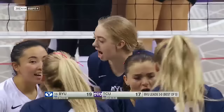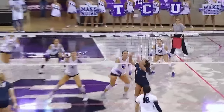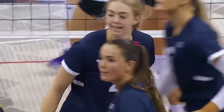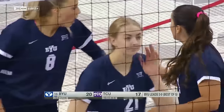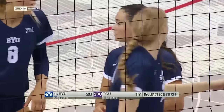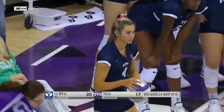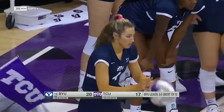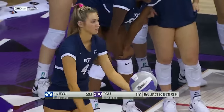BYU with the kill opens up a 20-17 lead here. Again, a perfect pass that time. McEwen Lahrens just inside the block. Again, that same gap set. McEwen Lahrens now with 6 kills. Both middles very active the last couple sets. TCU unable to pass the ball well enough to get their middles involved really throughout the entire match.